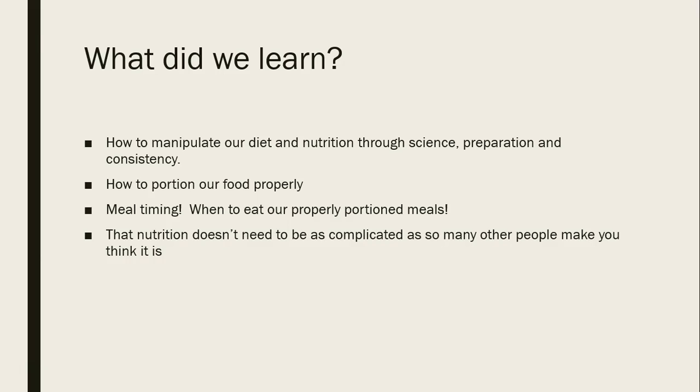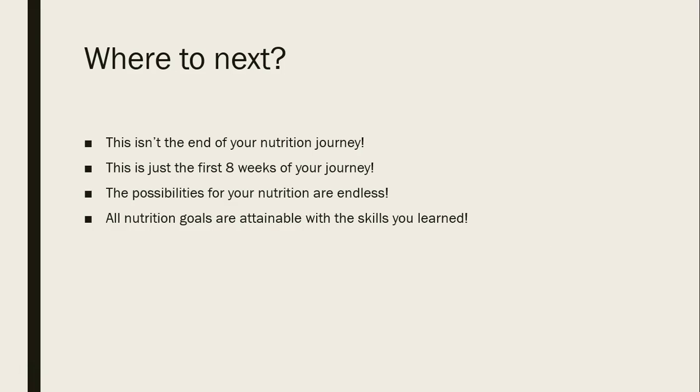Remember that the more complicated you think nutrition is, the more overwhelmed you're going to feel about it, and the less likely you will be to do anything about it, right? So one of the biggest keys here is to remember that nutritional science is in fact very easy science, and once you understand how it works, using it to manipulate your diet becomes really not that challenging, okay?